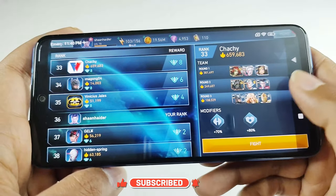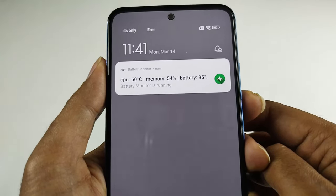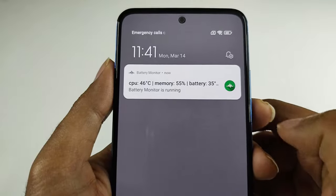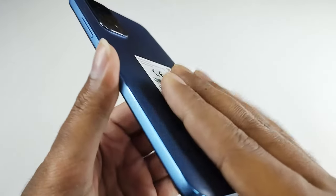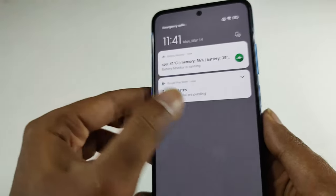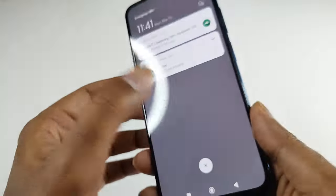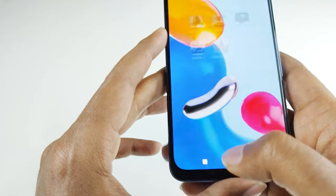So now let's go back from here and let's have a look on the battery status. So CPU is at 50 degrees Celsius, battery is at 35, the battery percentage is 60. But the good thing is that the device is not even slightly warm, even though it is showing 43, earlier it was showing 50 degrees Celsius. It's exactly at the same temperature at which I started playing this game. So it's quite nice here for sure.